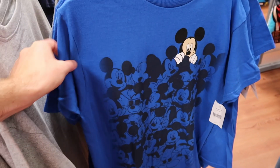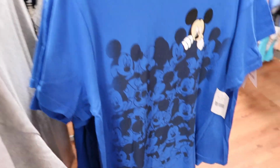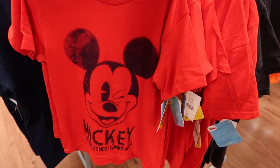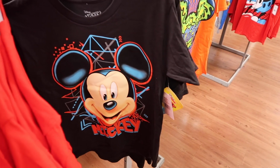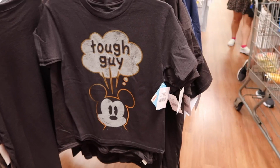And they have another blue Mickey shirt here too. It's got all different Mickeys on here. One's kind of colored in here, $9.97. But actually on the tag here it does say $9.47, so these are a little cheaper. This shirt does say $9.97 here, so I'm not sure what makes this 50 cents more, but they got it. And they have another Mickey shirt here too. And let's see if this one's $9.97. These shirts are also $9.97.